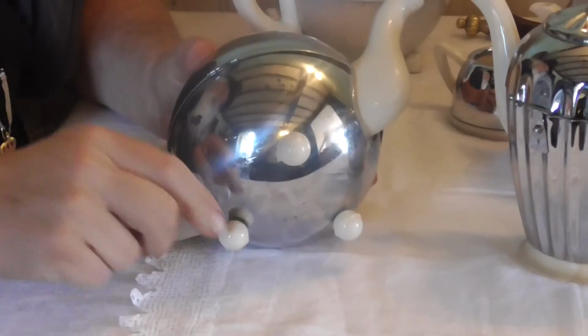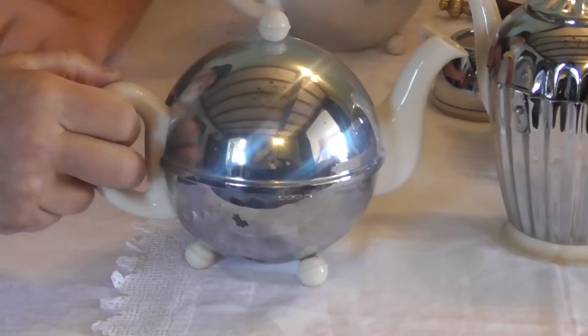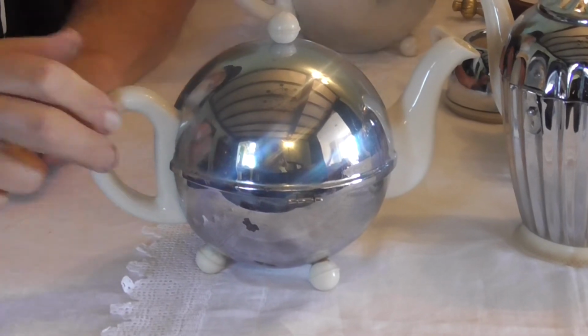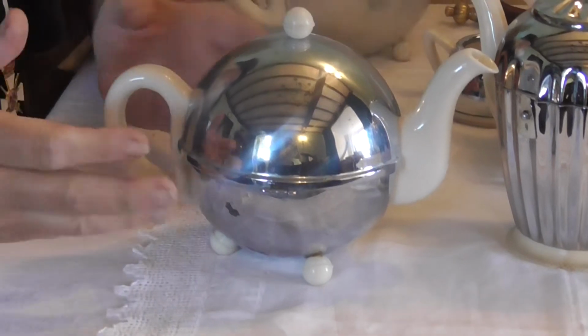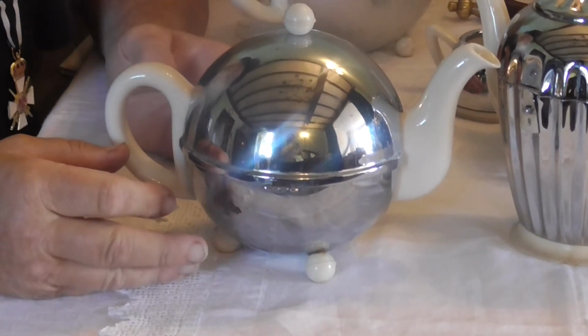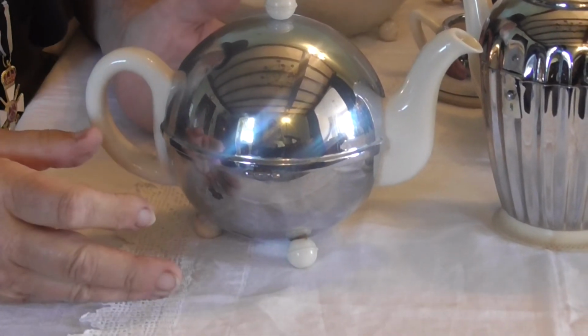I will. It's got 3 feet underneath, so it will always stand stable. That's great. Any surface. Also, you don't need a teapot stand. Yeah, that's true. And it won't leave a hot ring on a table.